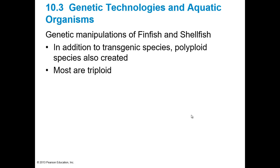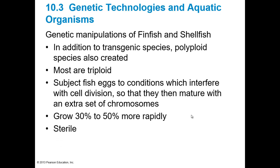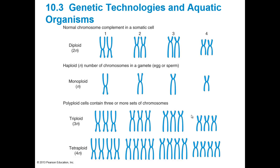Okay, polyploid species are created, triploid, and I just want to go into this further. So you subject fish eggs to conditions that interfere with cell division, and so the cells don't divide, but the chromosomes divide. And when that happens, they mature with an extra set of chromosomes. They grow more rapidly, but more importantly, they're sterile, and they're triploids. Okay, so triploids, they're polyploids, and they look something like this. It's where the eggs, the gametes, are monoploid, and their growth is inhibited, so they go to triploid gametes that are fertilized with monoploid gametes.